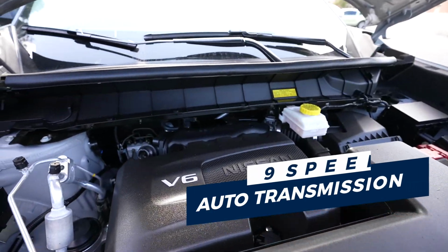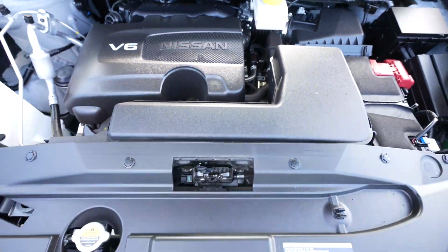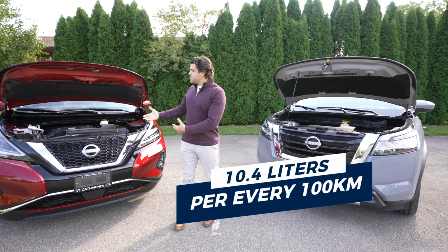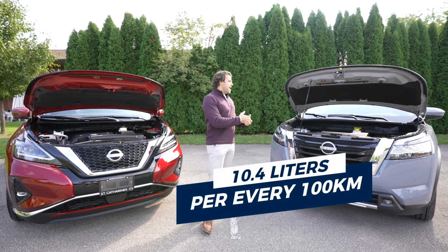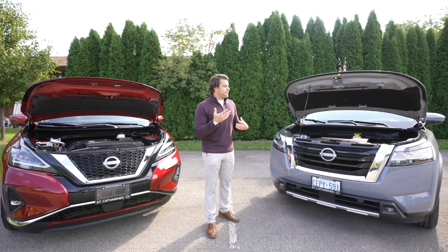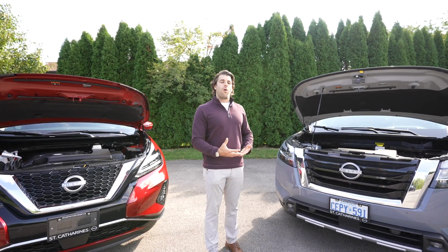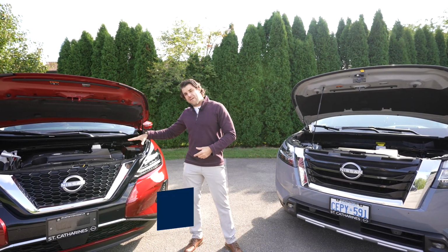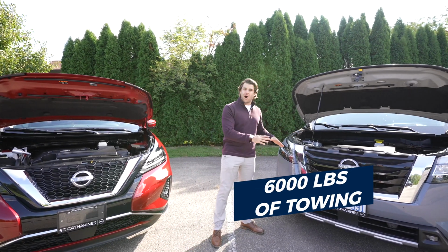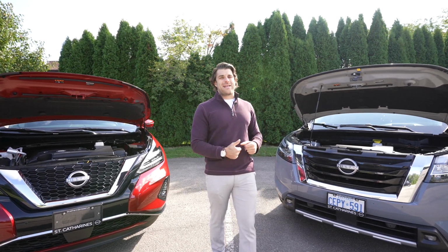Now, when you're comparing fuel economy, it's going to be relatively the same. Our Murano is going to give you about 10.4 liters per every 100 kilometers combined, and our Pathfinder 10.5, so not a huge difference. However, because of that 9-speed automatic, you can tow a lot more with this Pathfinder. 1,500 pounds of towing versus 6,000 pounds of towing. So if you plan on towing something, the Pathfinder is definitely the better option.